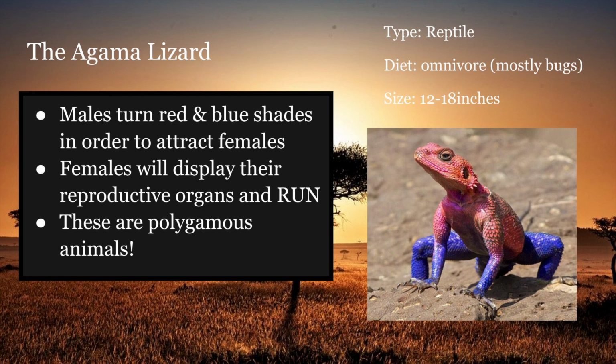And as you can see in the lower right-hand corner, the males will turn red and blue shades in order to attract females during their mating season, and the females will actually display their reproductive organs and run, whether that's to the males or around the males. Funny thing is, humans, the gender roles reverse here, but these guys prefer to do it a little differently.